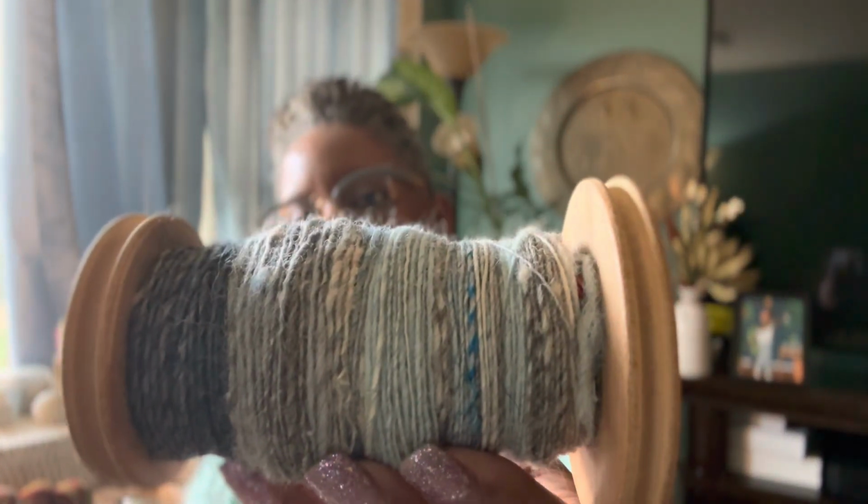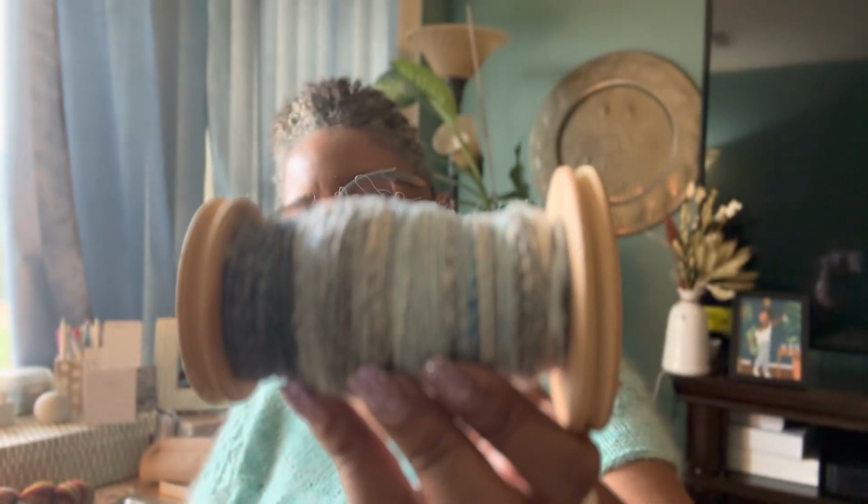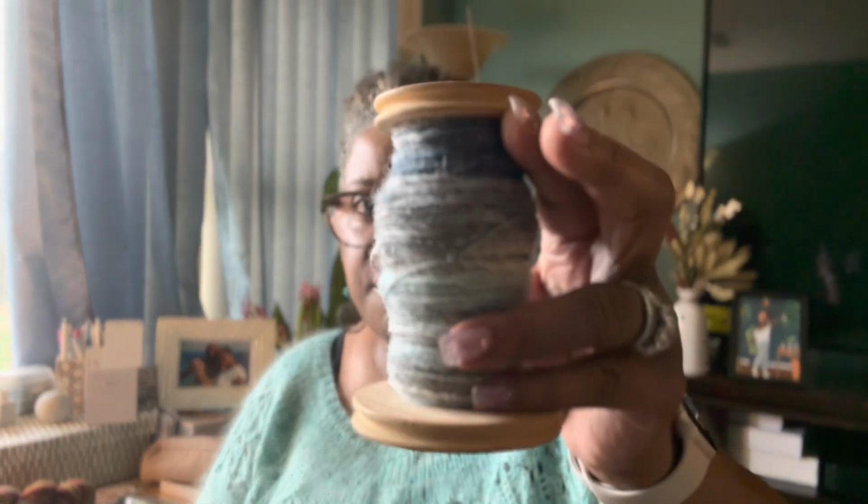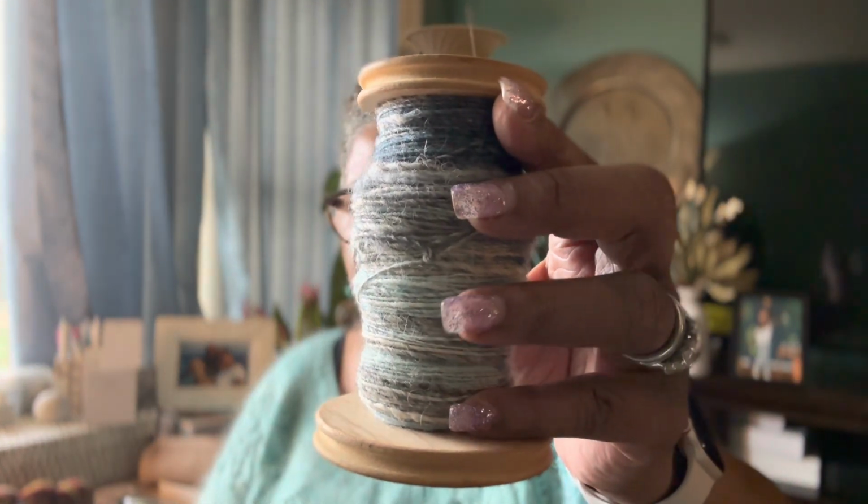So this was my first attempt at doing long draw. And again, if anyone is out there that doesn't know a lot about spinning, I will link a video which explains what the long draw process is. But basically, it's a way of drafting the wool while you're spinning it in really, really long increments, which does a couple of things. It puts a lot of air into the yarn, so it ends up being really light and lofty, but you're also able to spin a lot quicker. So definitely not perfect. Definitely got to do a lot more work on my long draw technique, but I really enjoyed spinning this also.